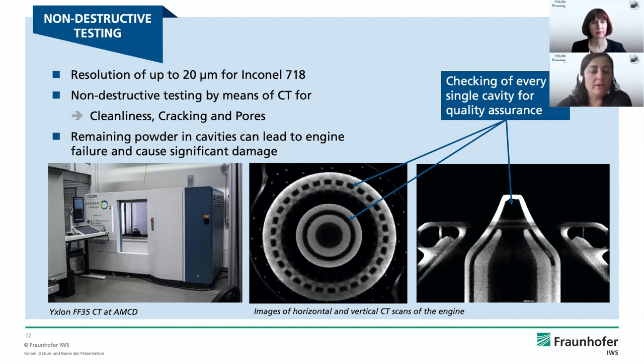Once this has been done, we move to the non-destructive testing with Epsilon E535CT, which is available at our lab. Inconel 718 is also well known for a high absorption for X-ray, and the resolution needs to be investigated to get a very good resolution under certain CT parameters. What we saw in the end is that we had the resolution up to 20 micrometers for this material, which is sufficient for the application.